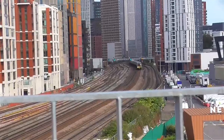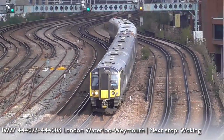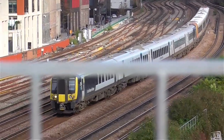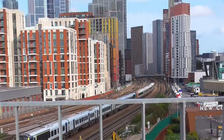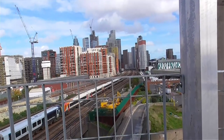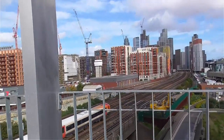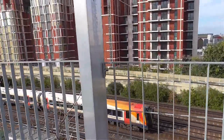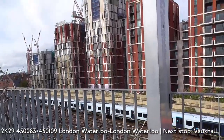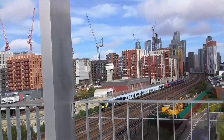Also got a 450, unless it be a 444. Oh, it's a double one. It's 444023 and 008. So these ones are bound for Weymouth. We've got another 450, 450083, bloody hell. And 450109, they're bound for Waterloo, I assume from Hounslow, because they're on the lines that go towards Barnes, sort of side.